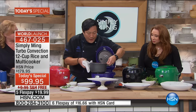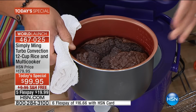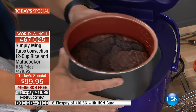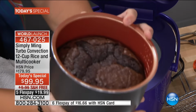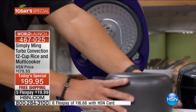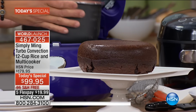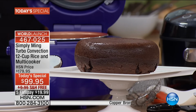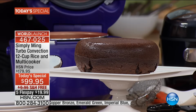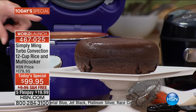Now, we haven't even talked about the Technolon Plus. We coated this with Technolon Plus because that's one of the best non-stick materials there is in the world. So no PFOA. And when I talk non-stick, I'm talking about non-stick. Look at that ooey gooey chocolate cake. You can smell it. And how long did the cake take? It takes about 20 minutes, and this is a whole box cake mix.